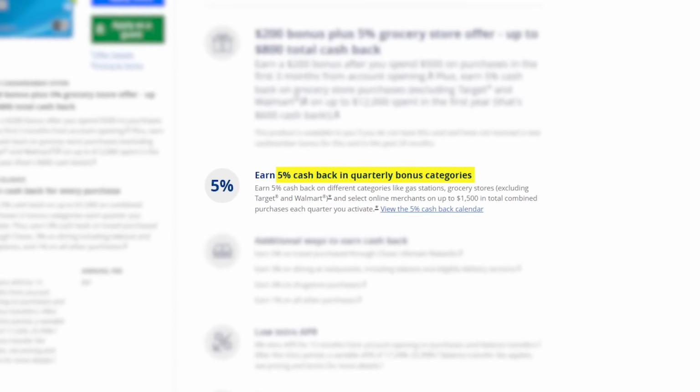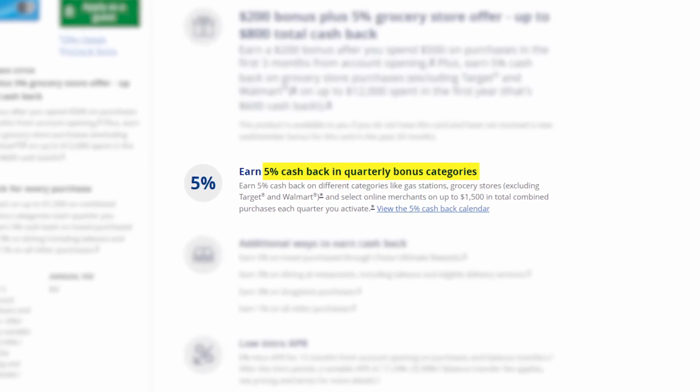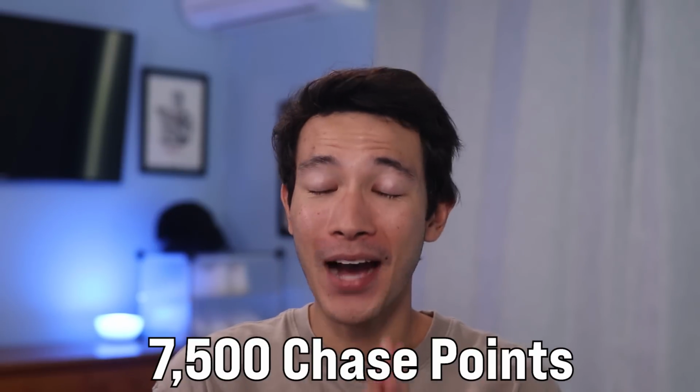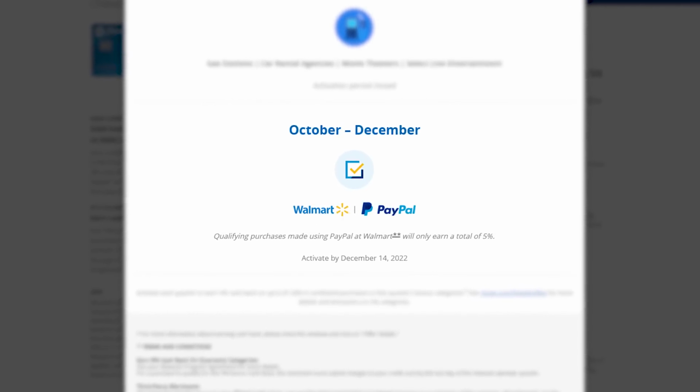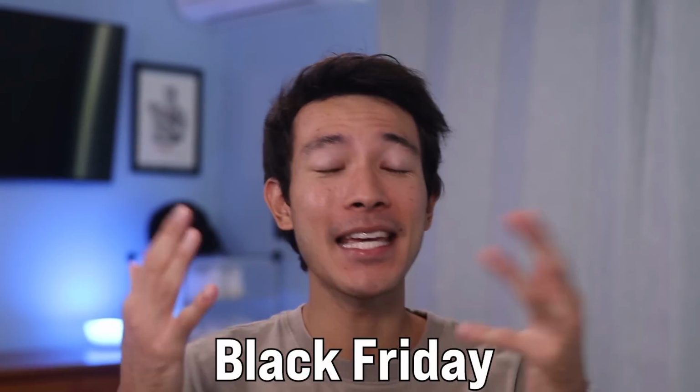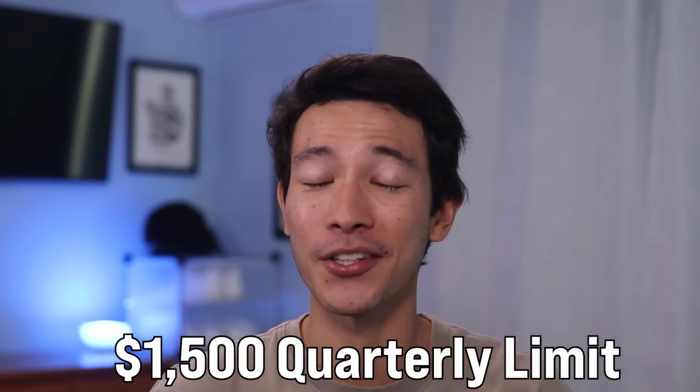But the most impressive reward category is 5% cash back on quarterly bonus categories on up to $1,500 worth of spend per quarter. If you max out this category, you'll earn 7,500 Chase points each quarter just from that 5% quarterly rotating category alone. As of right now, the Freedom Flex reward categories for Q4 of 2022 is PayPal and Walmart purchases. Yes, if you shop at Walmart frequently, or perhaps you will be shopping there on Black Friday, you could easily hit that $1,500 quarterly spend.